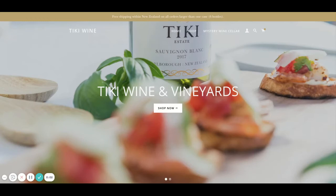Okay, I'm going to take a look at the Tiki Wine website and see if there's anything we can do to improve the performance. I'll primarily be focusing on the conversion rate for this one. So conversion rate is how many people visit the website and end up making a purchase.